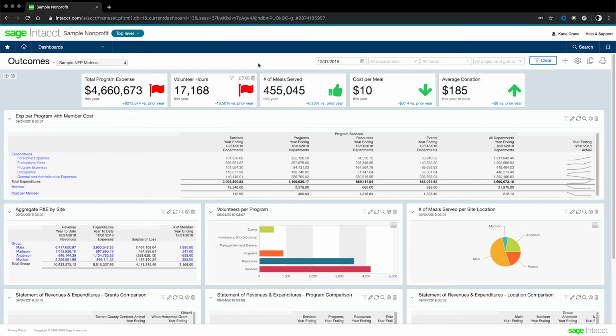If we were to have changes such as added expenses, they would be reflected here in the metrics we're looking at. These items across the top are performance cards. They're kind of a scorecard that lets you see right up front what's going on with your organization. For instance, this one looks at a group of accounts around expenses. It takes the summary total of all those accounts for the specified period.